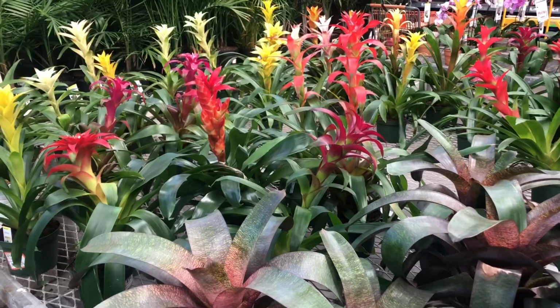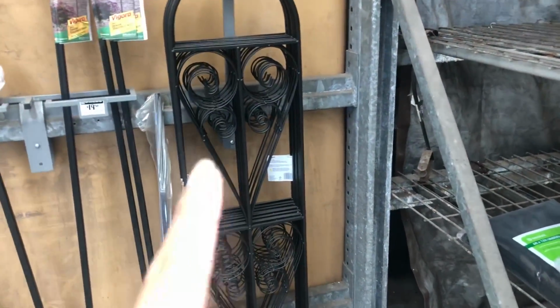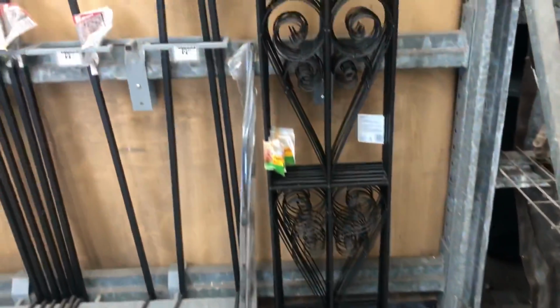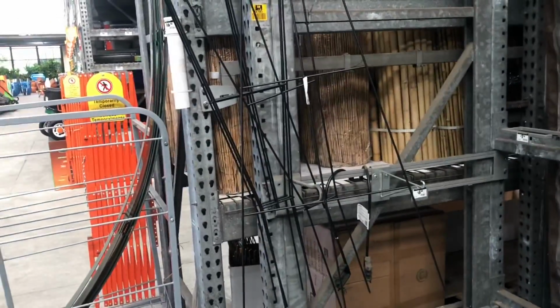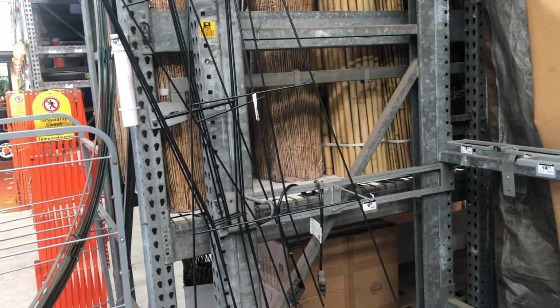I'm here to get a trellis, or at least to look at it. So this is a trellis, but it's not quite what I'm looking for. And then this one is another one, but that is just weird. This is a kind of like a long V shape, so that's weird.